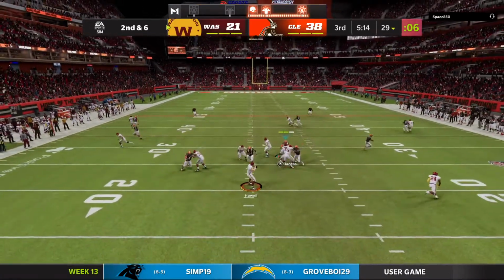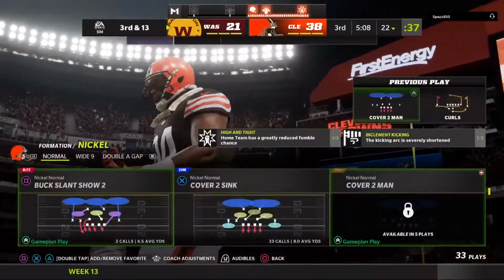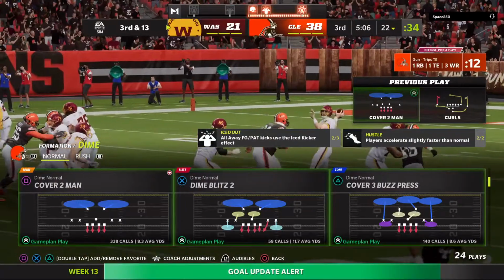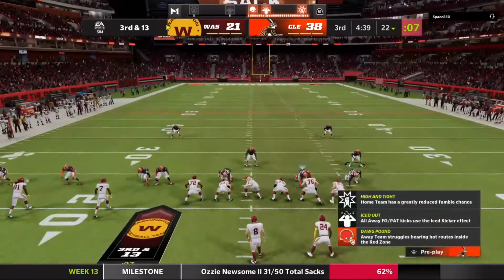They're going to look to throw. And the Browns pressure gets to him that time, and he's going to go down. Fatukasi able to record his 5th sack of the season. This offense in desperate need of a conversion as they come up on 3rd down.